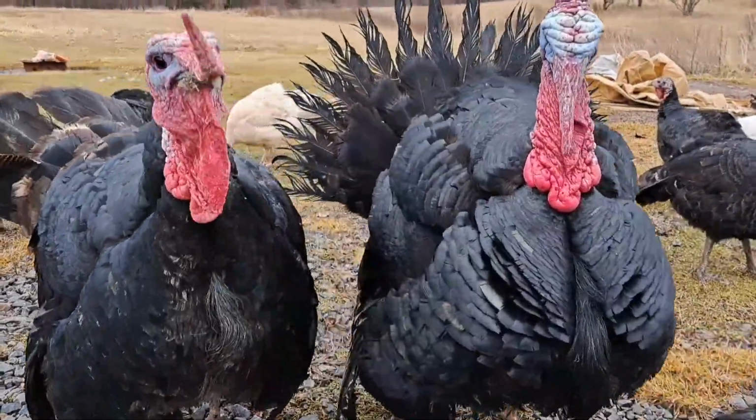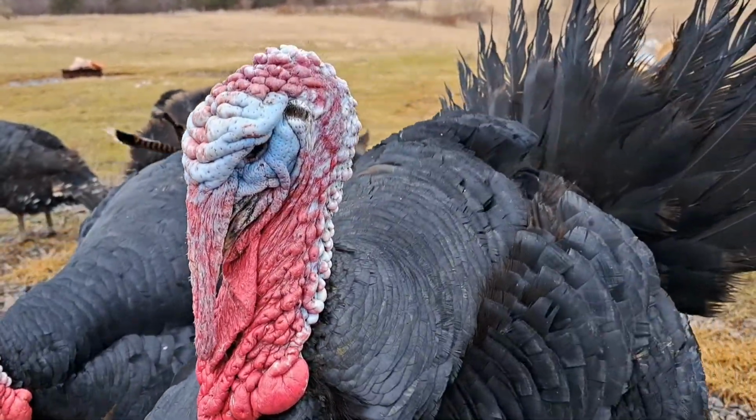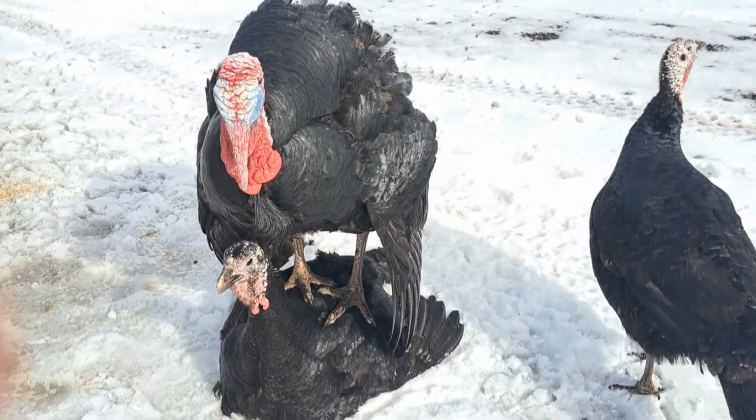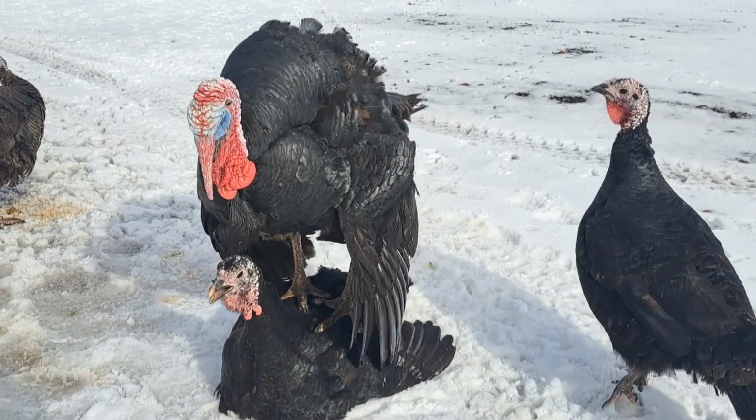So during this time, this is just before the breeding season, I would separate these two guys because they'll just fight all the time. They have no off. It's just fight, fight, fight, and they're both fighting for dominancy over the hens.